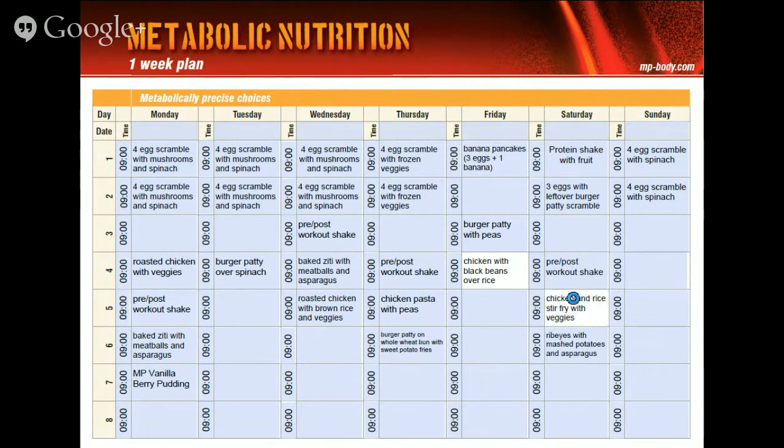I've got my lunch here for Saturday. Sunday, we usually eat out after church. So there are my lunches. Now for dinners, we've got baked ziti on Monday. Tuesday, chicken stir fry.